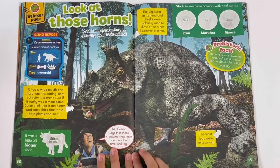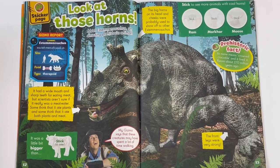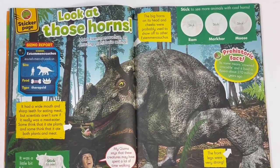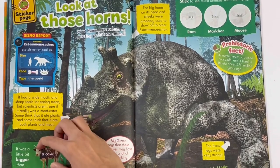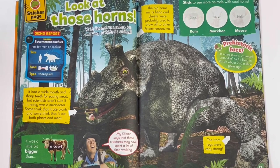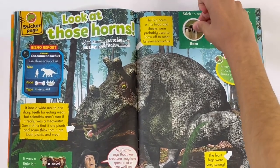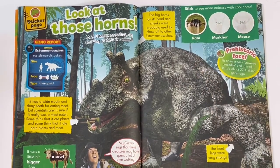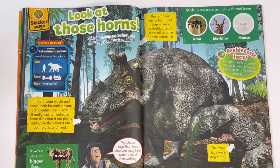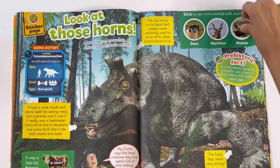Look at those horns. So, good fact about the dinosaur. This was a little bit bigger than this modern animal, a cow. So, I got some other cool animals with horns. Ram. The Markhor. I've never heard of that. And a moose.